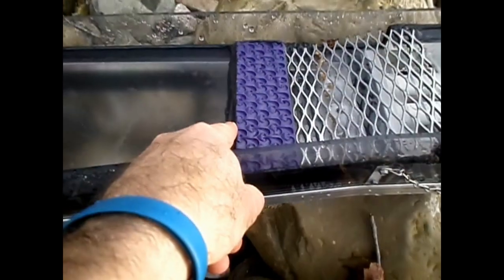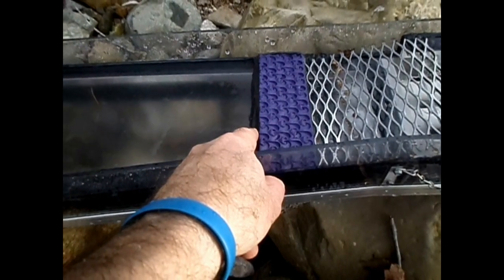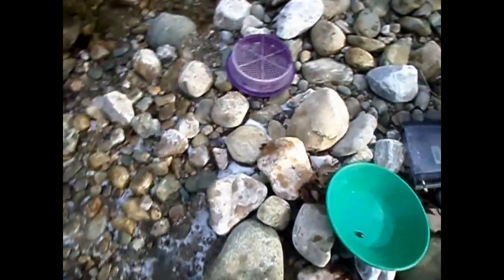I need to find a better way to come up with a ramp, and I've got some ideas, thanks to some people that made comments. And this is what we got. We only dug for about maybe 20 minutes.